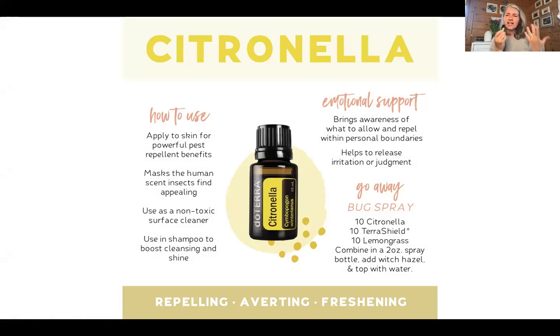Citronella oil. Citronella is widely known, especially those citronella candles that you use outdoors to ward off mosquitoes. But I must tell you, the citronella oil is a strong oil, but it's not as harsh as those candles because they're synthetic, right? But if you like this refreshing aroma, you will love this oil, by the way. And citronella comes from a grass. So it's a grass which gets steam distilled and then ends up in this beautiful little bottle.